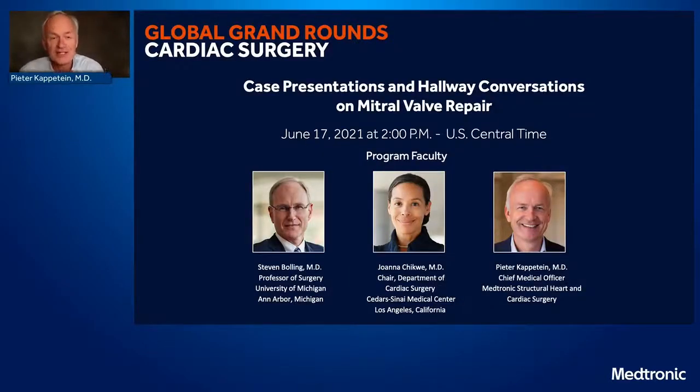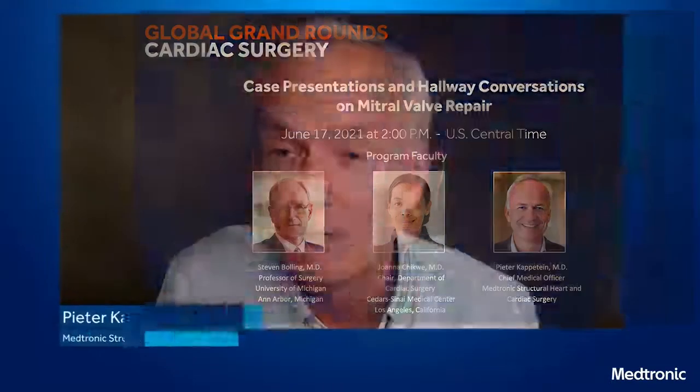The faculty that you see here on the slide is Dr. Stephen Bolling, Professor of Surgery, University of Michigan, Ann Arbor in Michigan. And he's joined by Joanna Chickby, the Chair of the Department of Cardiac Surgery, Cedars-Sinai Medical Center, Los Angeles in California. And of course, the third picture, as I already mentioned, I'm the Chief Medical Officer for Structural Heart, Cardiac Surgery and Mechanical Circulatory Support for Medtronic. And I'm happy to moderate this session, especially because we have two experts in the field here. And so I'm really looking forward to it.